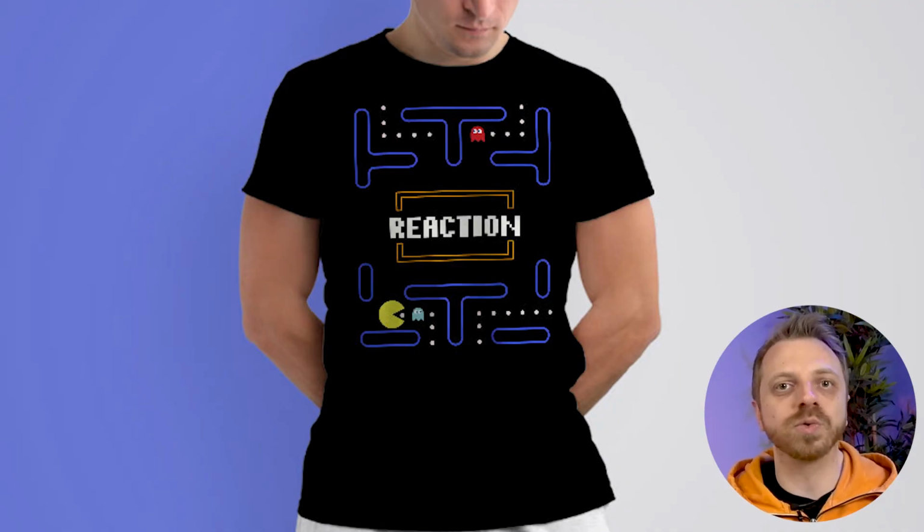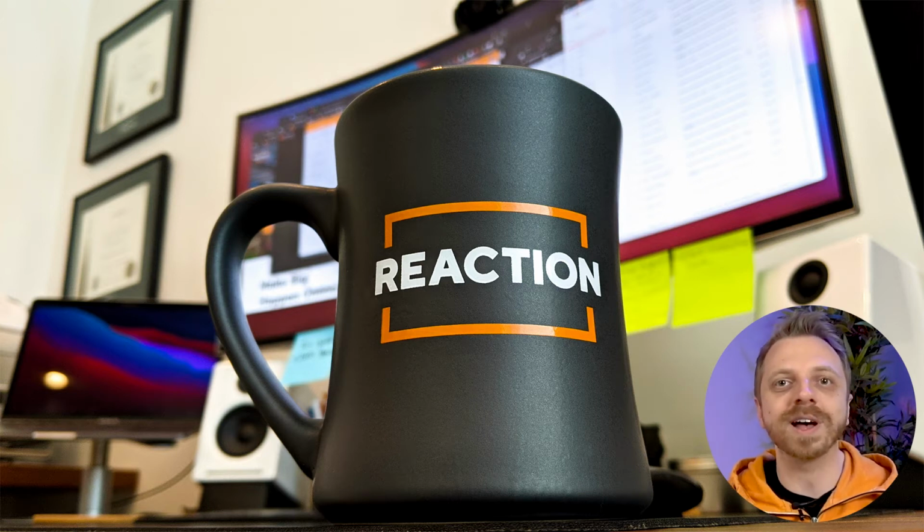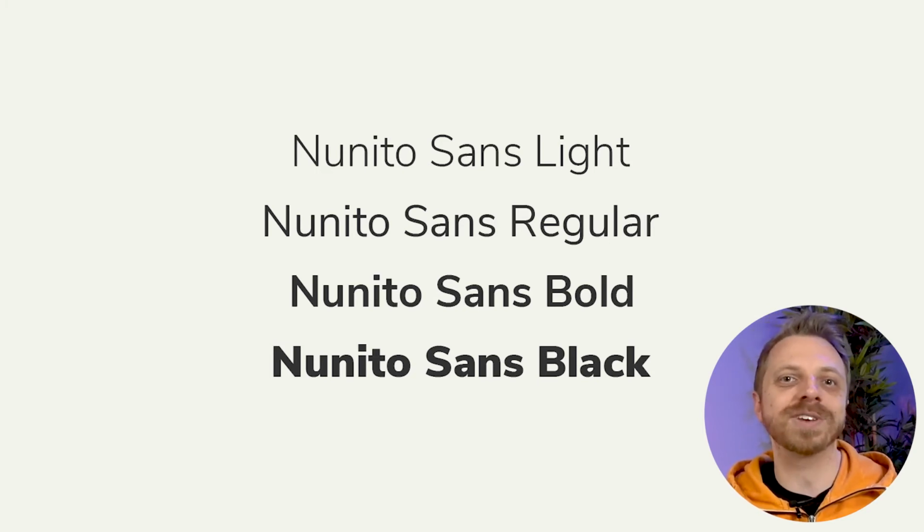The brand looks great when applied to t-shirts and swag items. Here you can see how our coffee cups turned out. And we can even use those square brackets to bring focus or attention to a subject or particular aspect of a photo. And it wouldn't be a rebrand without updating your typography.